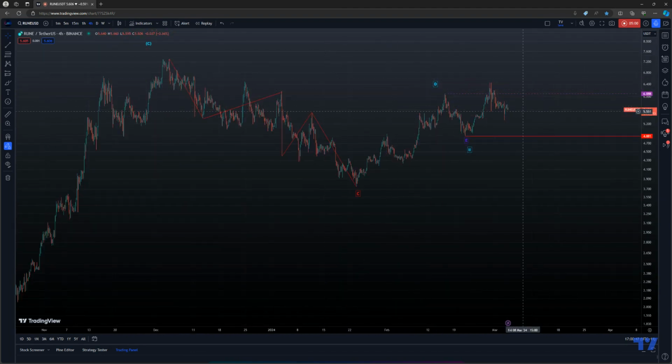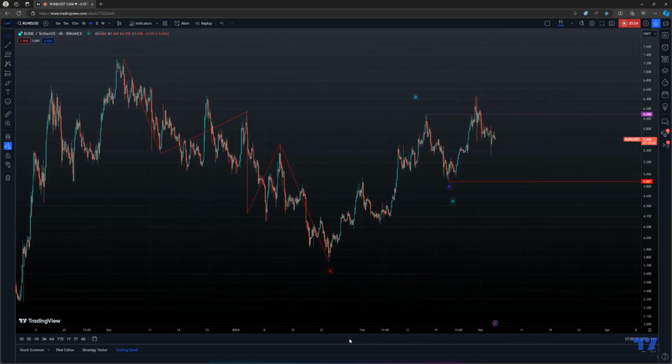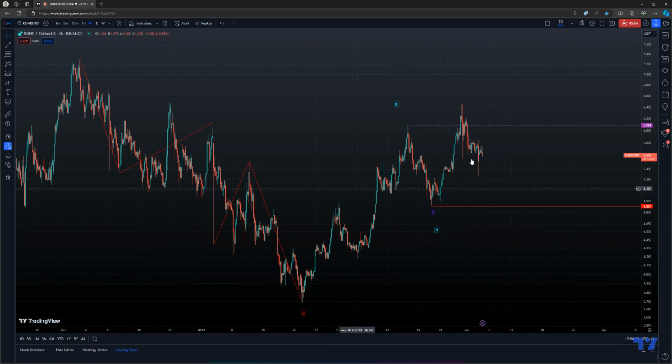Or all that sort of thing, right? And you have to understand that when you get to the finer details of these things, there are clues. There are definitely clues. The biggest clue I see here at the moment is that you have a lot of overlap between all the waves, which doesn't make me think that this is a five-wave move in general.